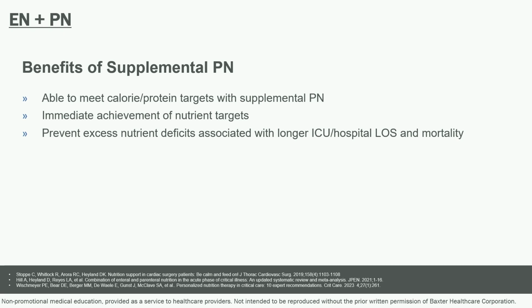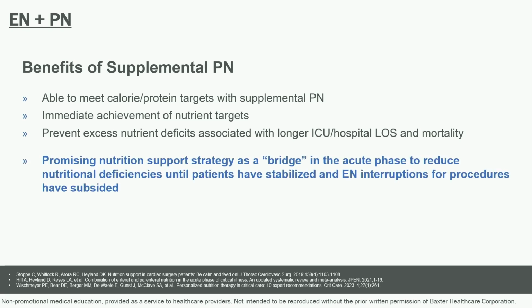And this can actually be really important because if this patient was on CRRT, protein needs are 2 to 2.5 grams per kilogram. For some patients, that's as high as 150 to 200 grams of protein every day. There's no way I'm going to be able to meet those protein targets with EN alone in that first week. We're really just utilizing this strategy as a temporary bridge in the acute phase until the patient has stabilized, where ideally we can transition them to full feeds. That usually takes place around the second ICU week.